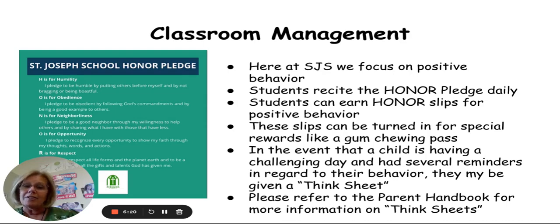In the event that your child is having a tough day or a challenging day and has had several reminders, they may be given a think sheet. And I do refer you to this parent handbook that you can find at our school's website for more information about think sheets.